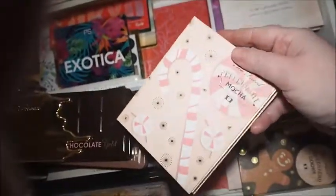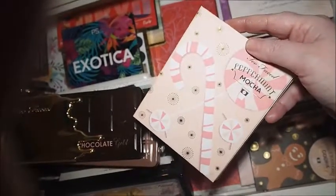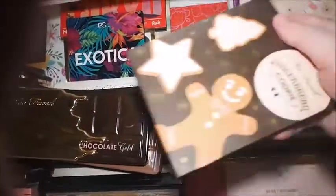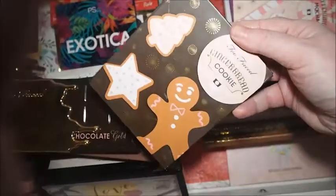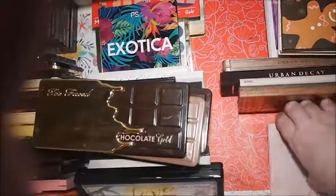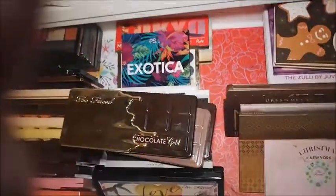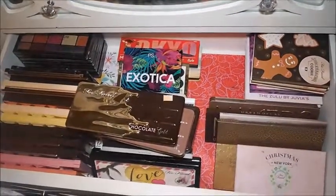And then I've put these in my eyeshadow palette drawer now, just because I found a way to work the pressed glitters, and I just thought, well, I'll put them in here rather than in my face palette drawer. So we've got the peppermint mocha and the gingerbread cookie, and we've also got one in where I hold my eyeshadow palettes. So yeah, this is everything. I'm just going to put everything away and I'll show you what we're looking like.